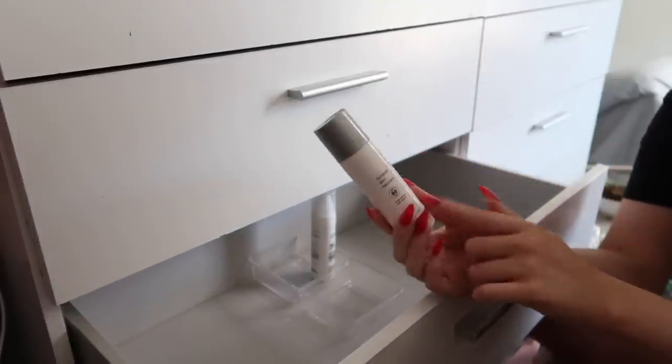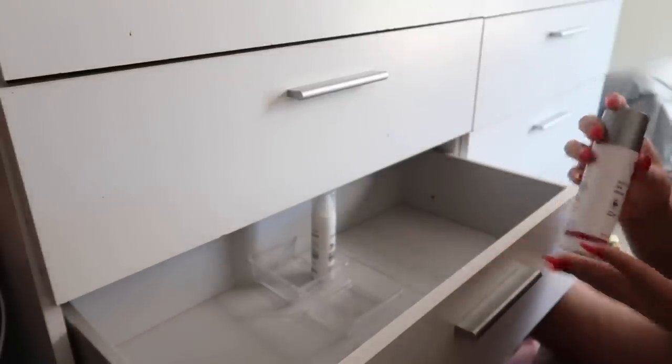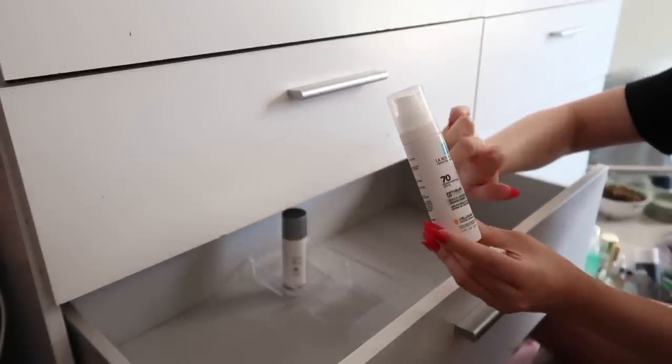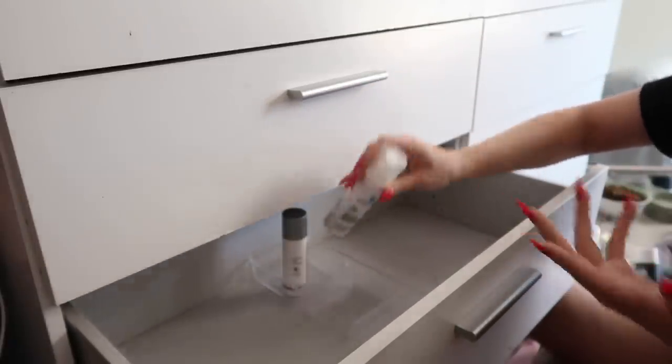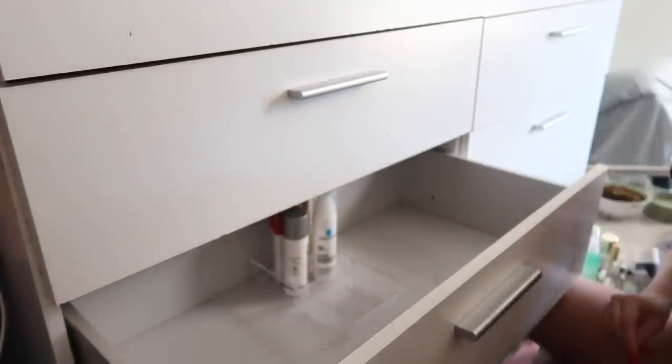I love this one. It's just so pricey. So I found this one, and this one is such a good dupe for it. And there's more SPF protection in this one, and it's cheaper. And then I'm just gonna put this little retinol back there.